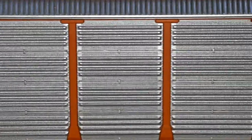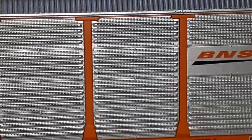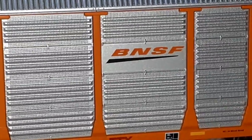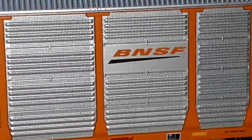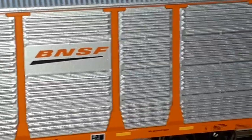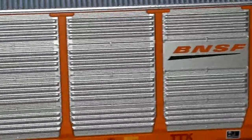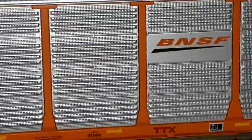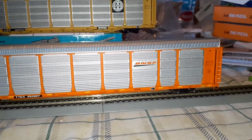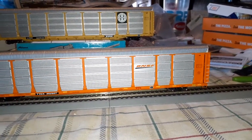Now, on this new version, the price is about $65. To me, that's a bit steep, I would think, for basically using the same tooling, just upgrading here and there on these cars. But then again, when you compare it to cars that are like $80, $90, $100, that's probably not a bad deal. But anyway, I just wanted to do this little side-by-side video, show you guys what's changed and what stayed the same on these Walthers Autoracks over the years.